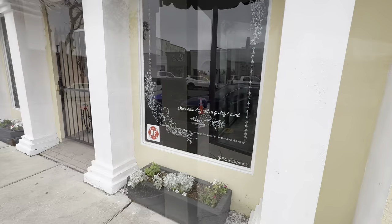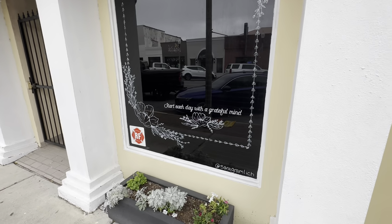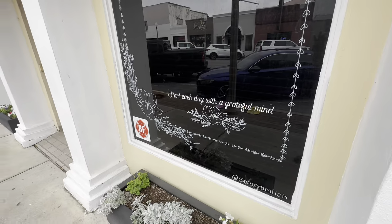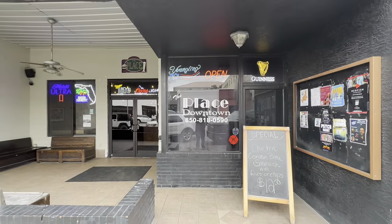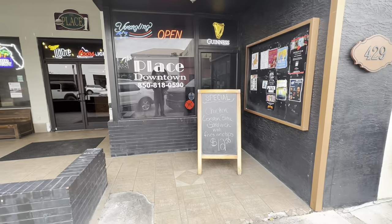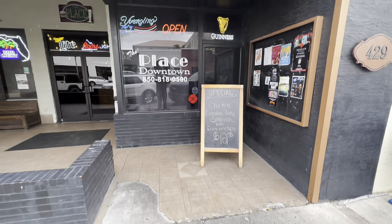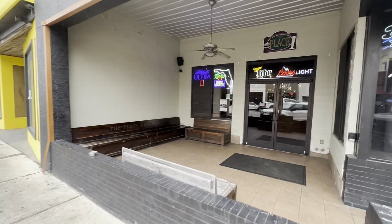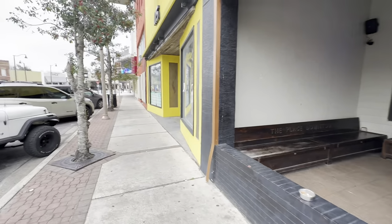I don't see any signage for what this building is right now. I don't know if it's being used, but they do have a sign here that says start each day with a grateful mind. They actually have a little eatery called The Place downtown. And today's special looks like chicken cordon bleu sandwich with fries or chips. It is $12.50. It must get busy now, and I see they got a waiting area out here with benches.